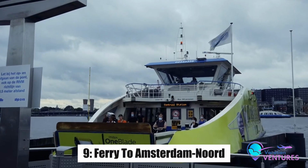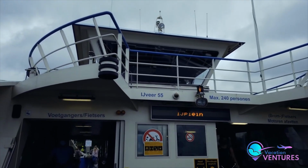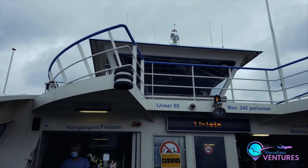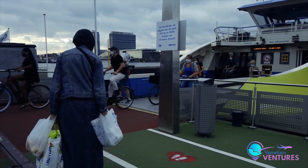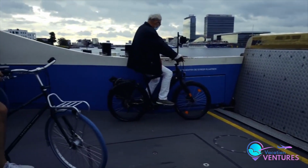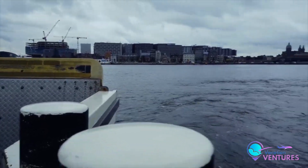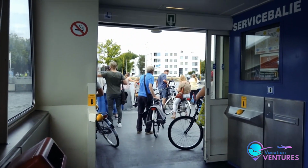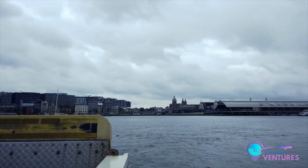Number 9. Ferry to Amsterdam-Noord. Amsterdam's free ferry system is an essential part of the city's transportation system, shuttling pedestrians, cyclists, and mopeds across the IJ River to Amsterdam-Noord every day. There are two main routes. The most popular, to Buiksloterweg, takes less than 5 minutes and drops you practically at the foot of the A'DAM Tower and the architecturally striking EYE Film Institute.